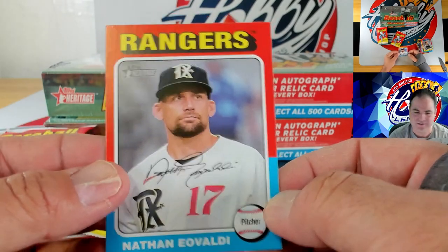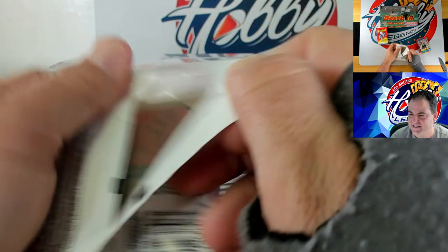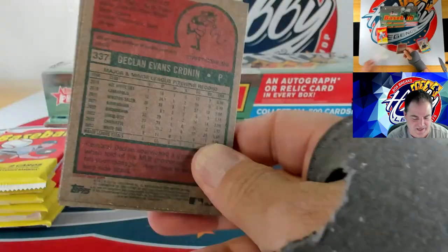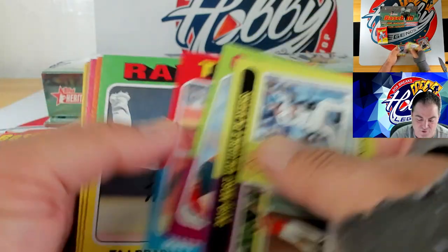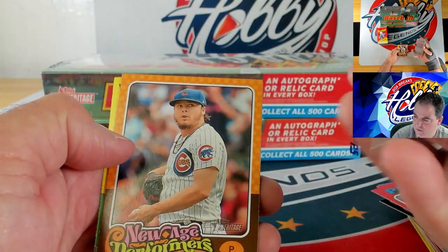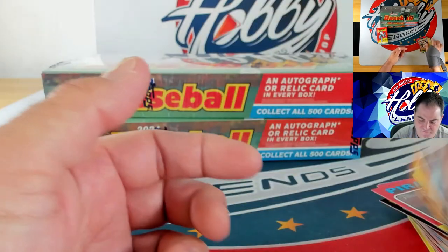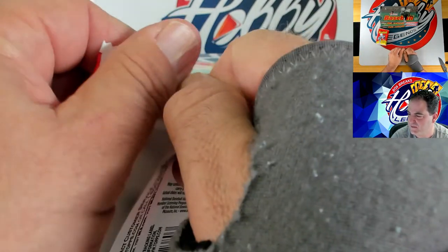And Eovaldi is a low number. Evan Carter does exist. We found him for the first time on anything. We haven't found a short print of him, nothing. That was the first anything. So congratulations out to you. We finally found an Evan Carter, man. What are those going for? Like 150, 175 bucks or something probably?